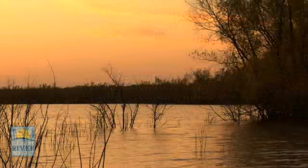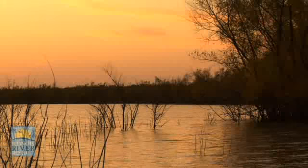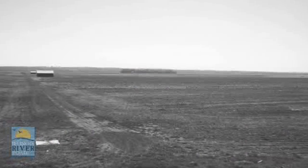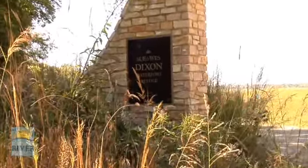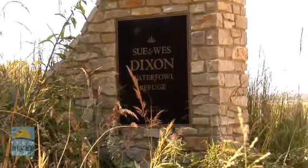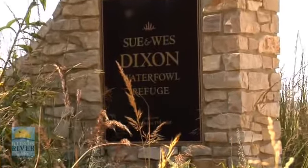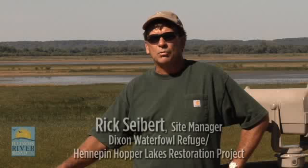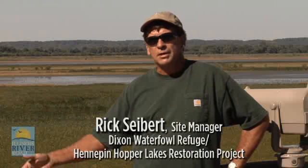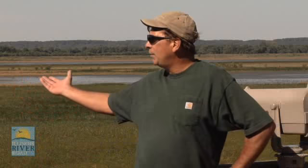For years, many believed that wetlands were more valuable dry than wet. Illinois settlers worked hard to drain them to make way for farms and cities. Today you can see these restored lakes and wetlands come back to life at the 2,600-acre Sioux and West Dixon Waterfowl Refuge. Biodiversity is probably our biggest goal down here, and when we shut the pumps off and quit farming this ground, you can see what happened. A lot of this came back naturally.